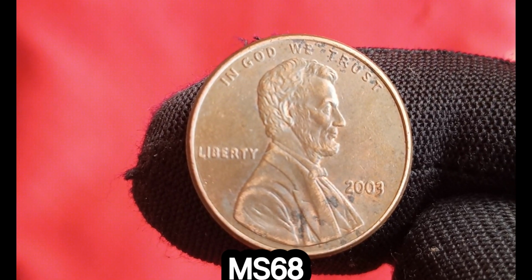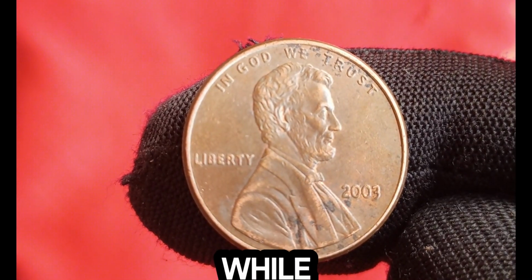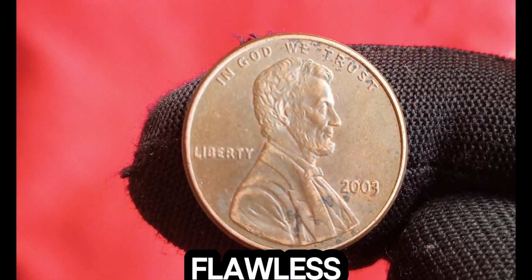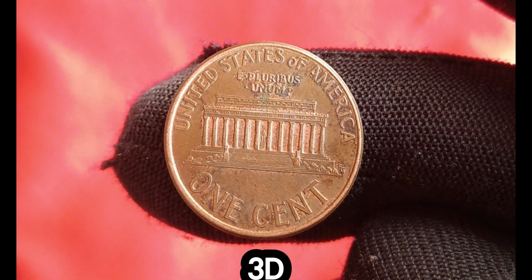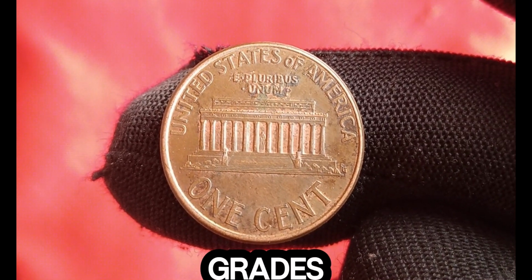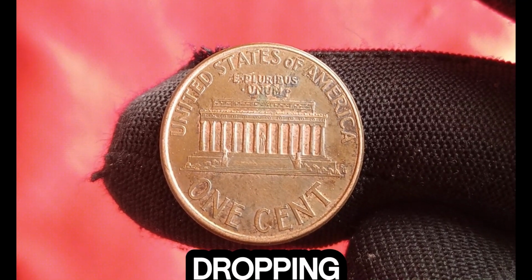Coins graded MS68 or higher by PCGS or NGC can bring huge premiums. While millions of pennies were made, only a tiny handful survive in nearly flawless, uncirculated condition. An MS68 RD 2003 D Lincoln cent once sold for over $500, and higher grades can go even further, $585,344. Now here's where it gets truly jaw-dropping.